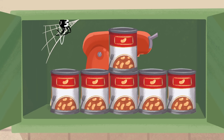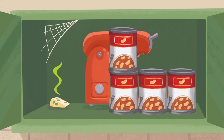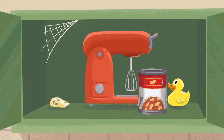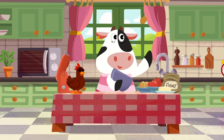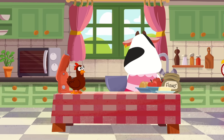Excuse me, Mr. Spider. Ugh, I wouldn't put that in your pie, Moo. I wonder what we'll find next. Oh, hey, look, Moo! Your rubber ducky! That's where you left it! There it is! It's a mixer! Yeah! That's right, Toto! With a mixer, Moo can mix all the ingredients for Hoopa's birthday pie!